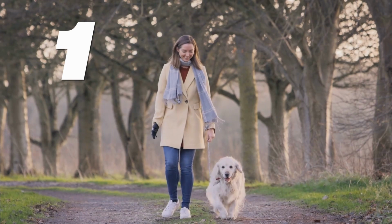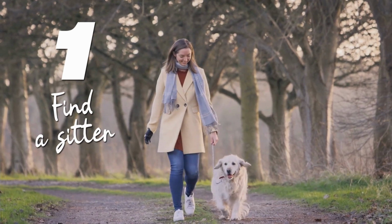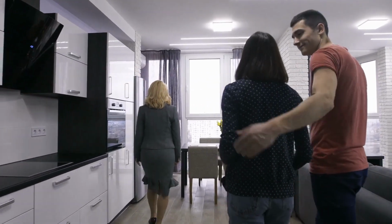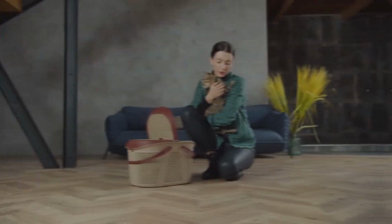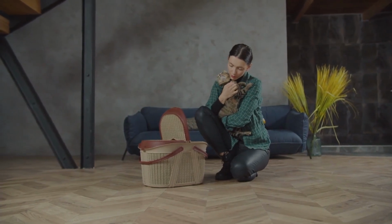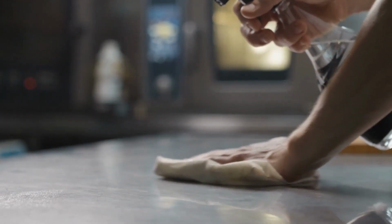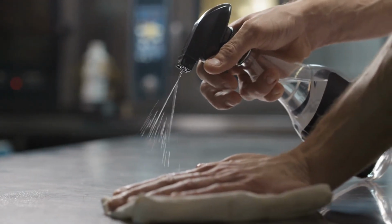Your first tip would be to find a sitter. For all kinds of reasons, it really is best if your pets aren't in your home during your showings. The easiest, albeit also the hardest, solution is to relocate your pet while the home is on the market. I get it. That's not everybody's first choice. But this does allow you to avoid worrying about last-minute tidy-ups and the constant struggle to clean the pet hair off your floor before every showing.